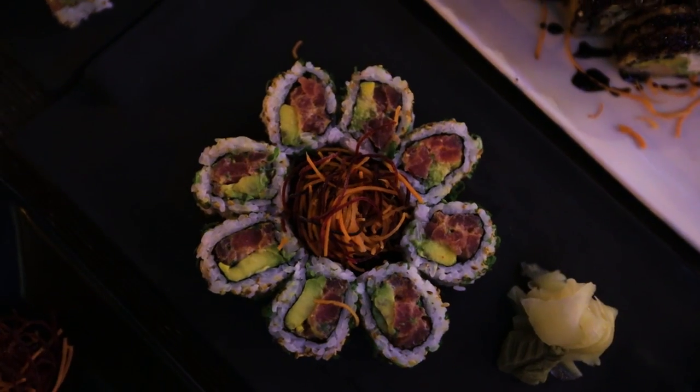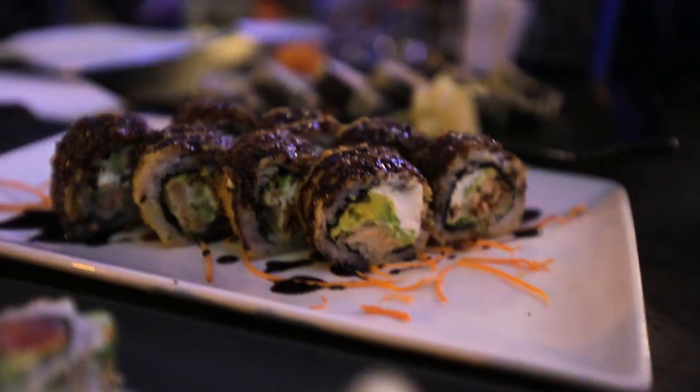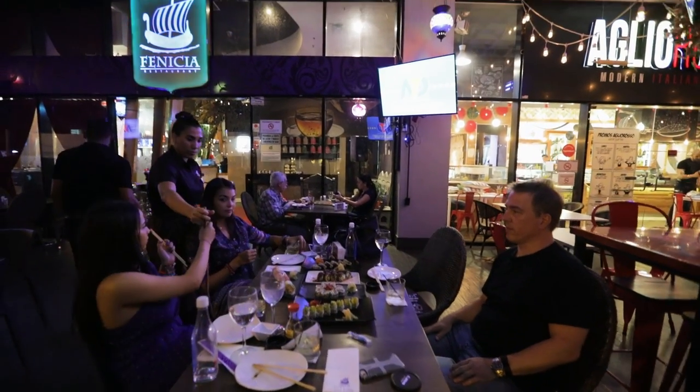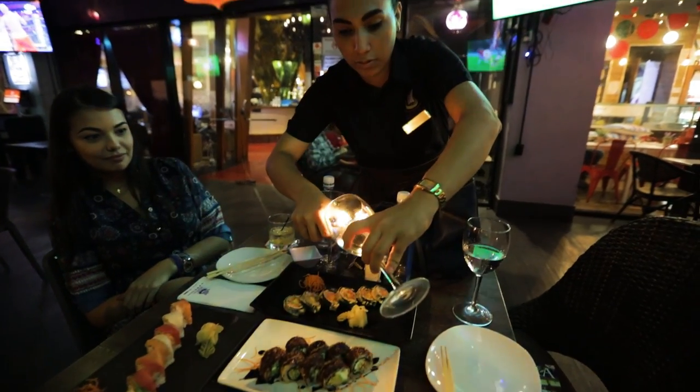I have personally had their steak, their lasagna, and several other entrees. And as you can see, tonight is sushi. They have a great selection of fusion sushi options too.